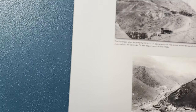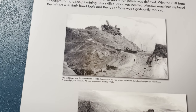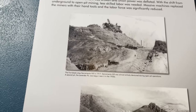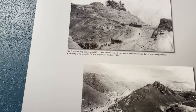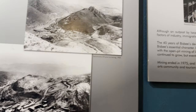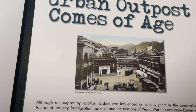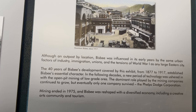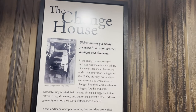End of an era, 1917 labor movement. That's the Copper Queen Hotel. That probably lasted about 20 years. Then the other one that came to town. That was in the middle of the city. Urban outpost starts to age. So don't forget to go up those steps once you do it all the way down.